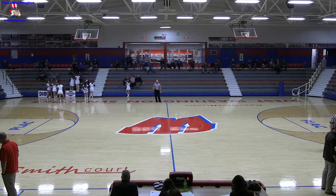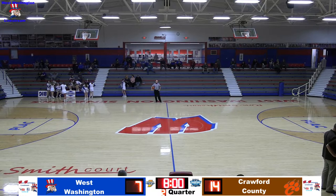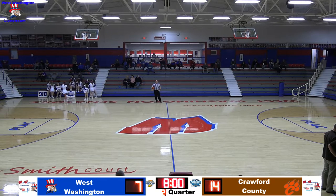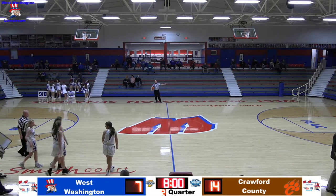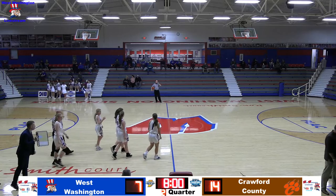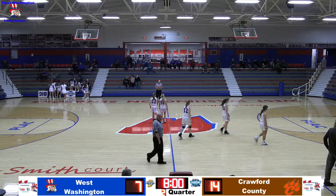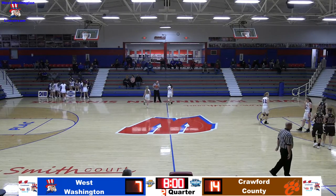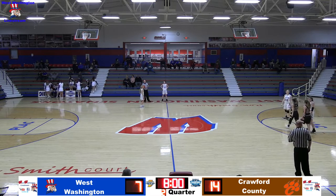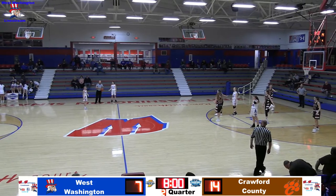And we're back here to start the second quarter. Lady Senators trail 14-7. And Titan, what did you see from the Senator offense that caused them to get into this early deficit? Well, they had 4 turnovers there in the first quarter due to some of Crawford's length getting in the passing lane, taking away some of the passes. However, for Crawford, Taylor Herball has 5 points and has looked pretty well on offense and defense, has 2 fouls and is not in the game right now.